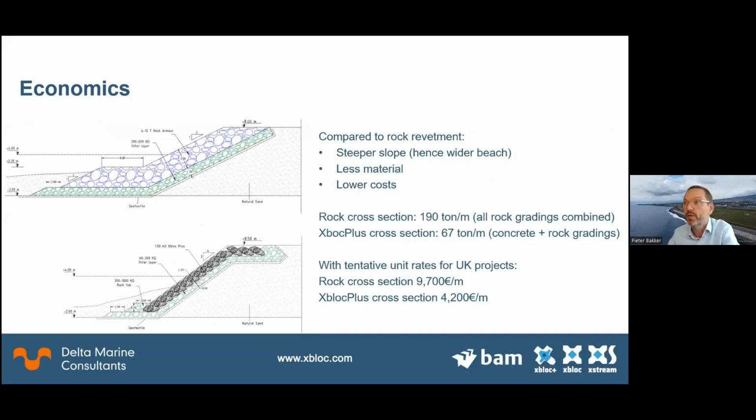Well, as I said, you already see for this structure that the material quantities are significantly lower, and that also translates into construction cost saving. And in the UK, most of the big rock comes from Norway, so there's a big cost component in the transport of these rocks. And the concrete structure is about half the price of the rock structure.